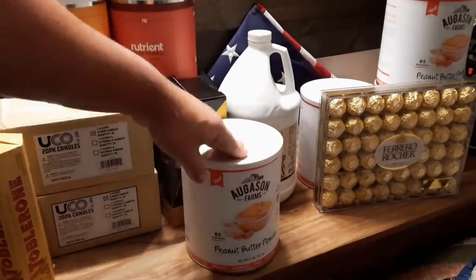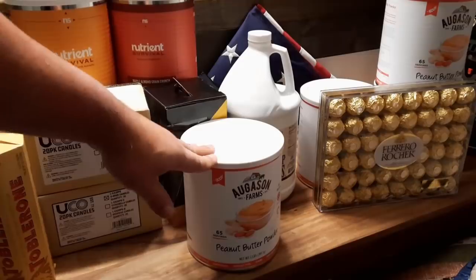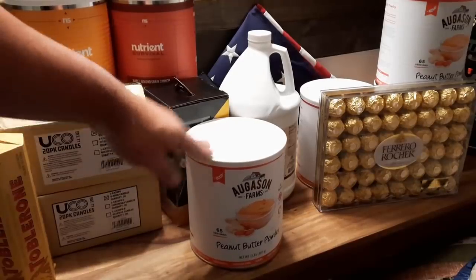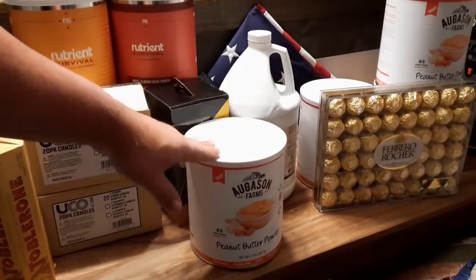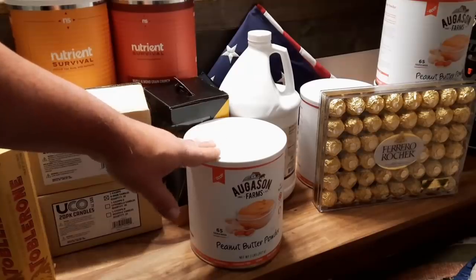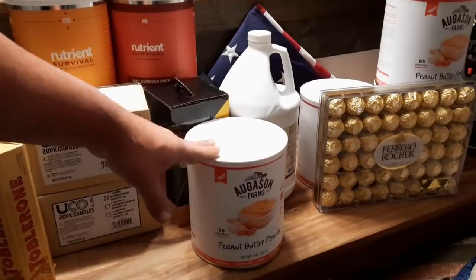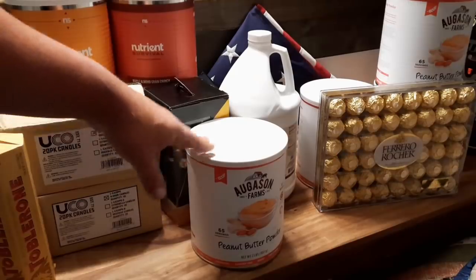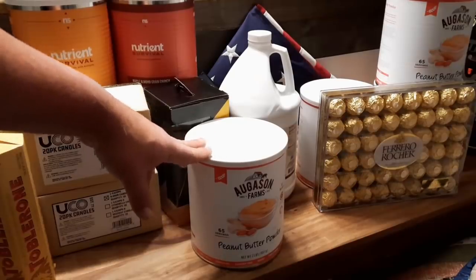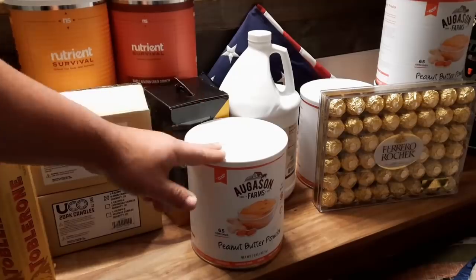So if you're going to grab some of this, don't be afraid to open it and test it. And once you open it and test it and you know that you like it so that you can buy some more, then just go ahead and dry can what you want to put away for long term. But I just want to let you know that I opened one of these a few years back, probably about a year or two after I moved into this house here. And we've been here over 5 years now, going on 6. And there's absolutely nothing wrong with it. And I use it on a regular basis.